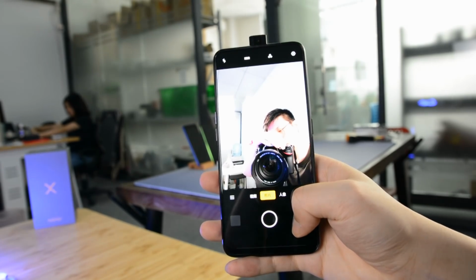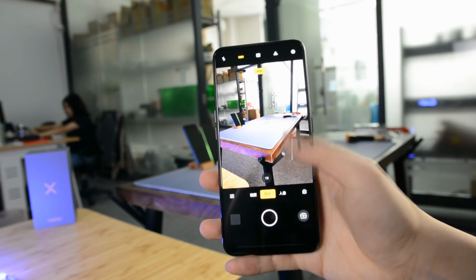Also, this selfie camera has an AI sensor, so it can recognize your face. It can recognize if you're a woman, a man, a child or elderly, and it will adapt to whoever the camera is actually looking at. So if you're a woman, it might activate the beauty camera and other functions like that.